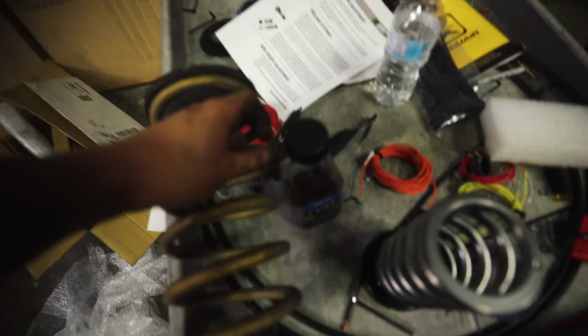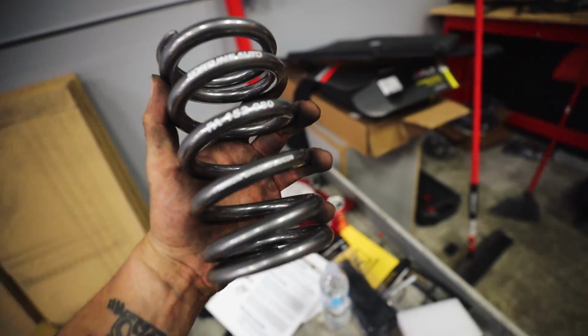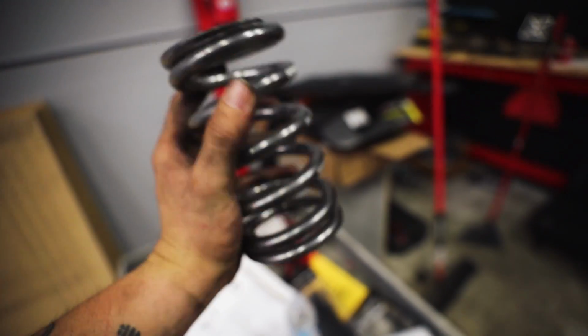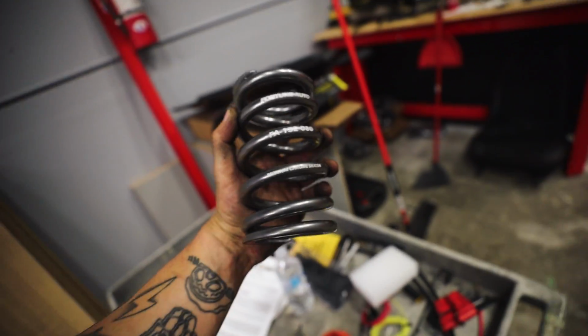Okay, quick comparison. Stock Mugen spring right here. Here's the new Fortune Auto spring. Super nice, and this is actually their newest suspension setup. Super clean, and it's gonna ride really, really nice. I think I went 8K front and rear. Perfect for street driving and perfect for fun, spirited driving. It's gonna be amazing. So we're gonna open up the next strut and show you guys the Mugen versus Fortune Auto.